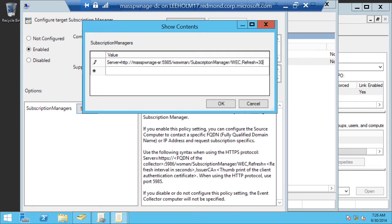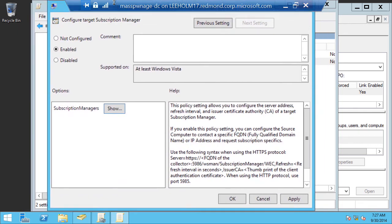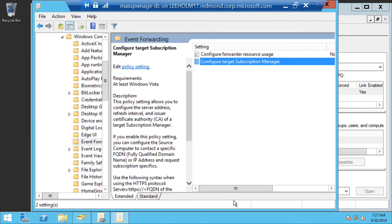So WEC is the Windows Event Collector, and refresh equals 30 is saying just refresh every 30 seconds. So this is the primary configuration. There's one more configuration that we're going to change right now, which is the ability of people to read event logs on a computer is restricted to this group called event log readers. By default, WSMan, which is doing this collection of events on your behalf, runs as network service. That's not part of that group by default. So we're also going to apply a group policy that adds network service to the event log readers.